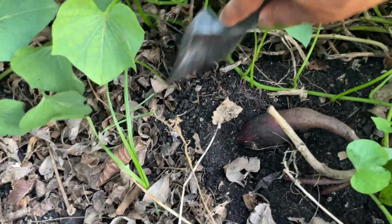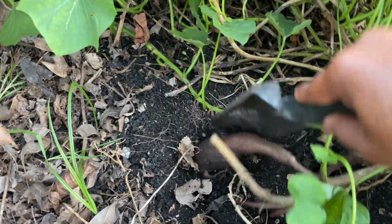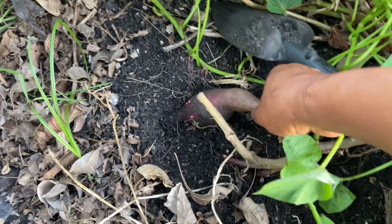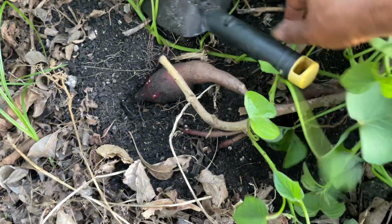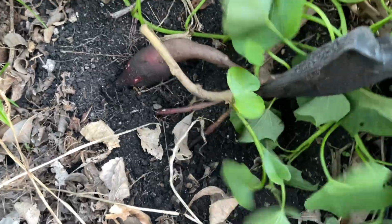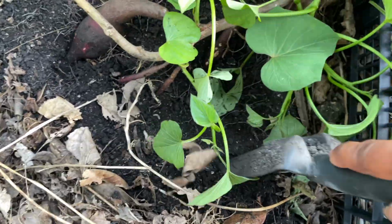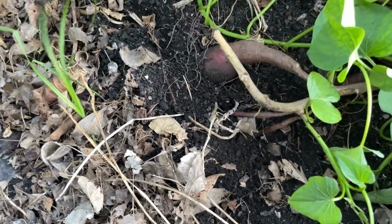I have harvested a lot of sweet potatoes from this area in the past, and I was leaving these to see if they would get bigger. I am not sure if they want to get bigger. Here are some thick vines growing down in the earth, looking as if they want to give me some more potatoes. So I think I'm going to leave them to see if I can get some potatoes from them. I might have to do some adjustment with this area.